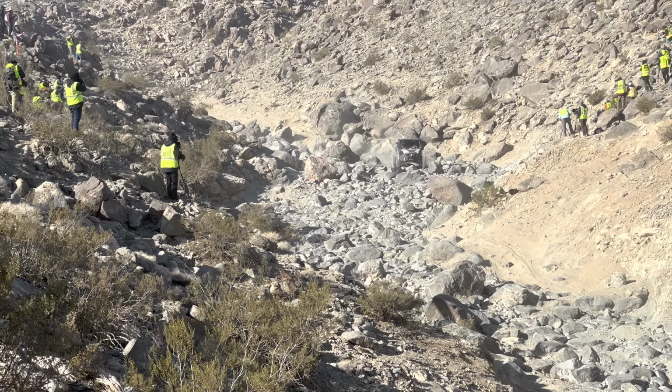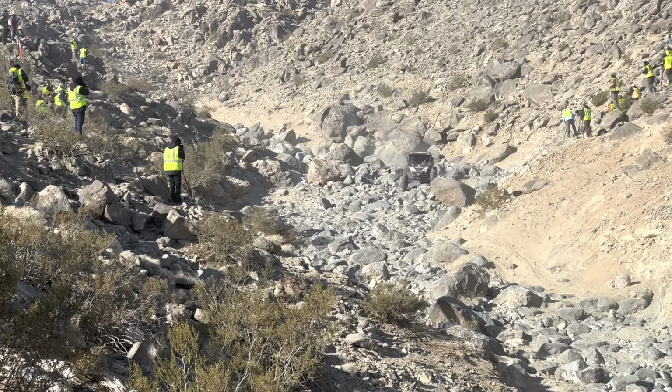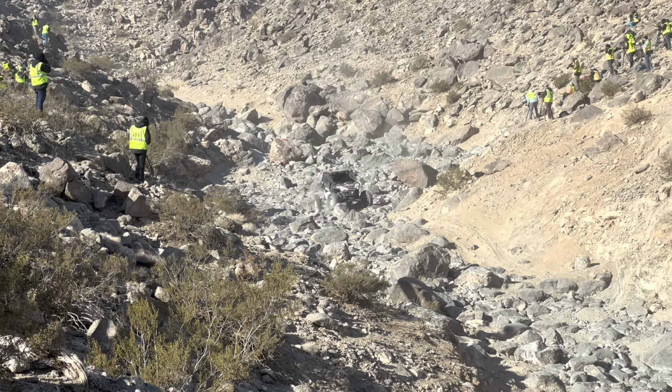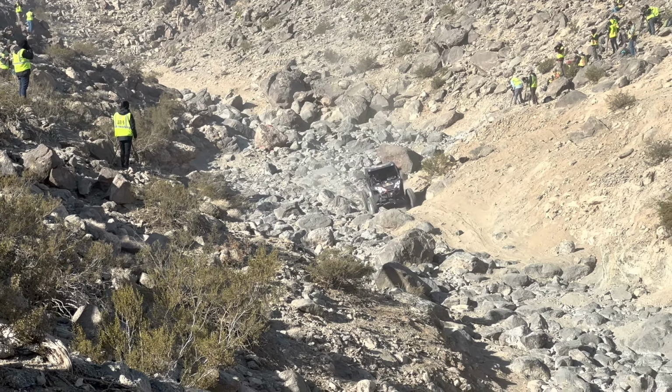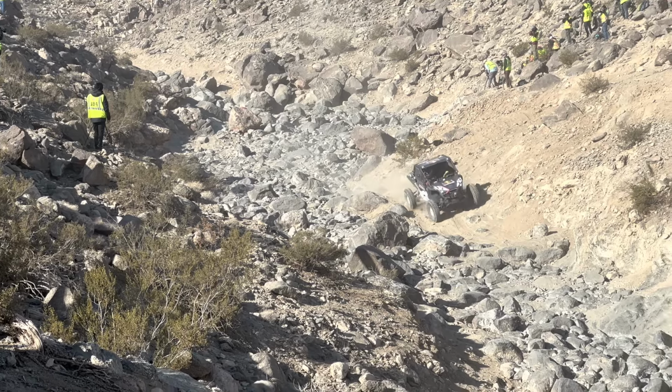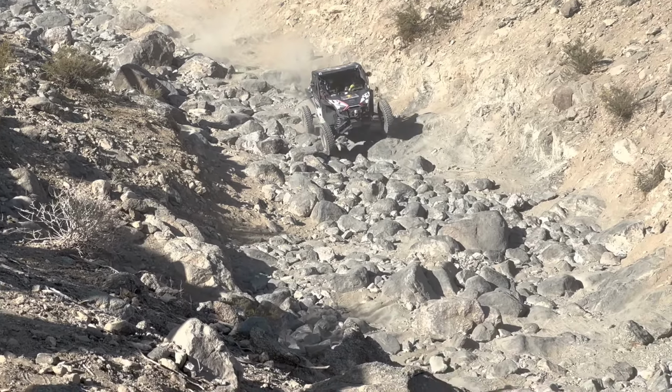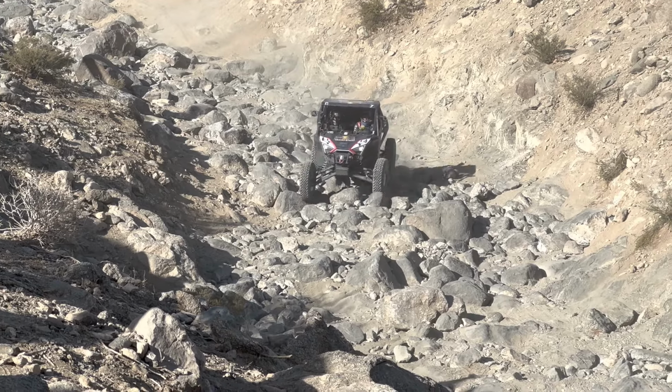This is Bryce Menzies. He usually races trophy trucks. He does like the Baja 1000, the Baja 500. And this year Polaris paid him a bunch of money to run this Polaris Razor Pro R. He ended up coming in first the first lap. He had the fastest time, but his vehicle broke shortly after that. He wasn't able to complete the race.